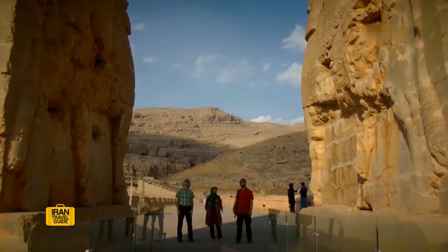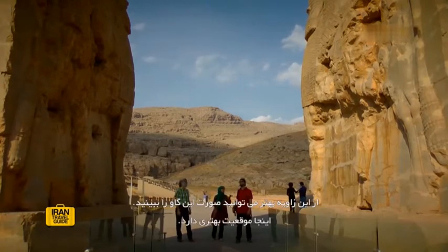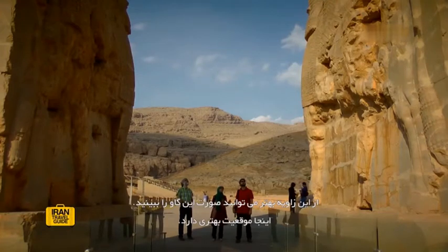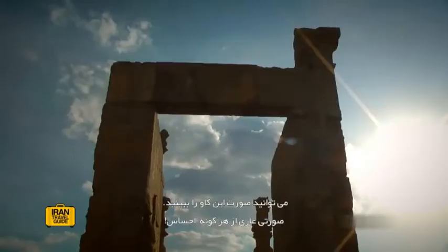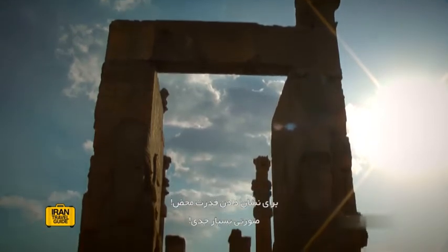So you can see the faces of these bulls from this angle much better because they've survived in good condition. And you can see the faces of these bulls are very emotionless, to show just the power.